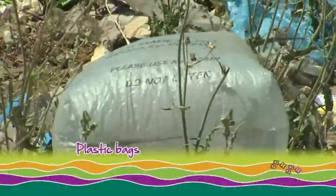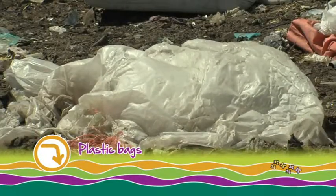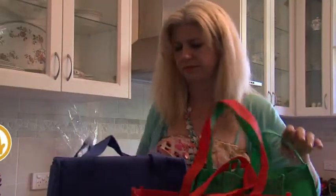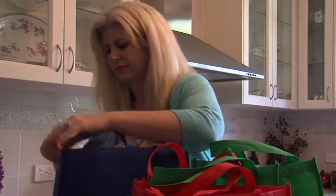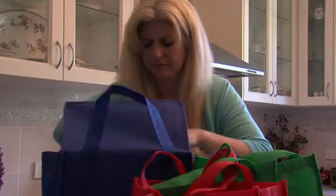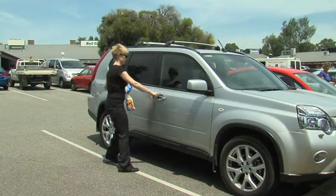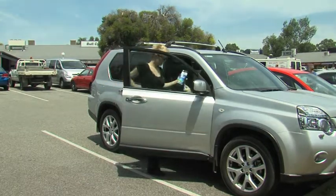Supermarket plastic bags aren't recycled, and they create a major problem in landfill sites. So if you don't already have reusable bags, this is your opportunity to take a responsible step and start using them. And if you're only buying a few items and don't have a reusable bag with you, why not forget the bag altogether?